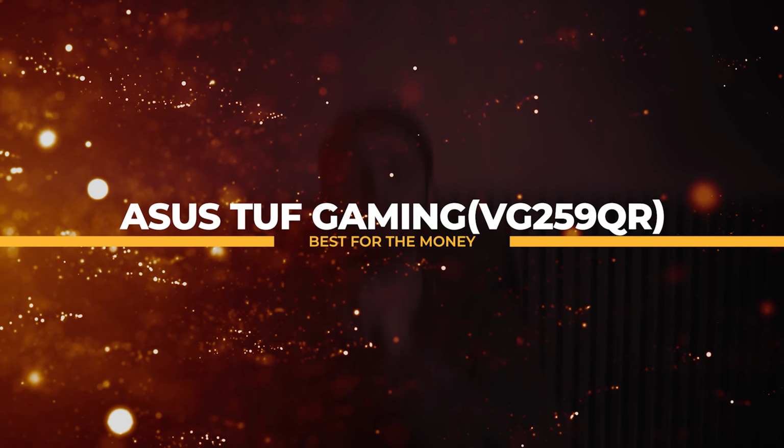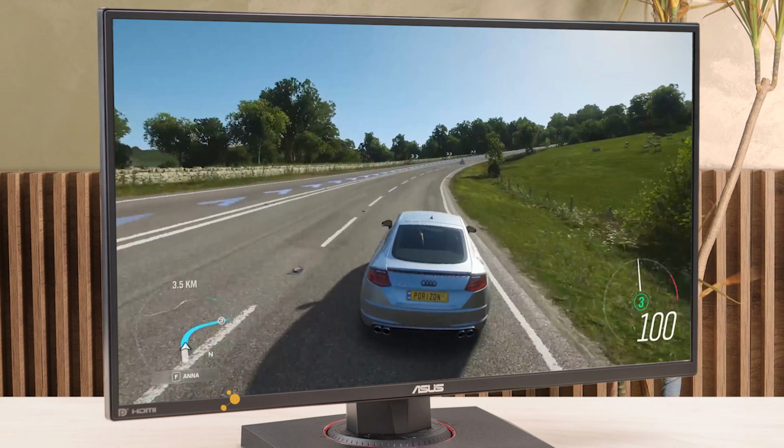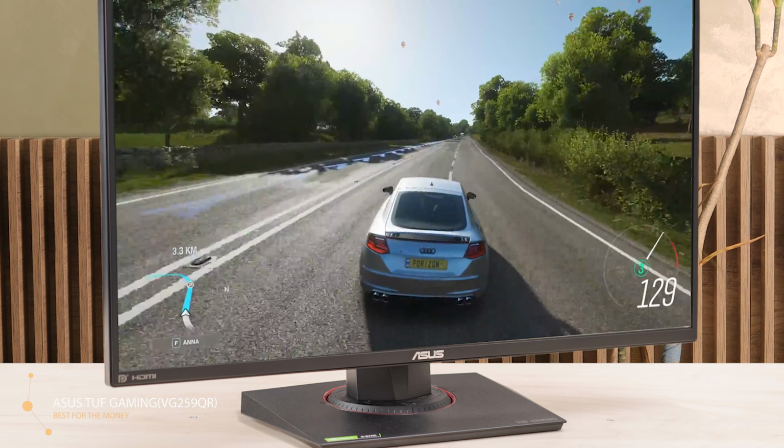We're starting the list with the best for the money, the ASUS TUF Gaming VG259QR. The ASUS VG259Q offers remarkable image quality and smooth performance with plenty of useful gaming features. And the best part is it comes at quite a bargain price.